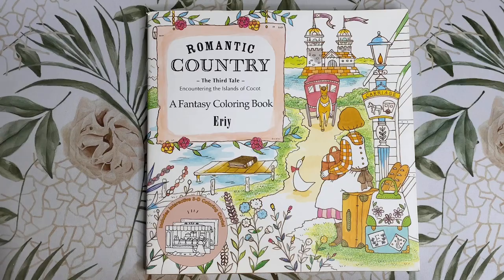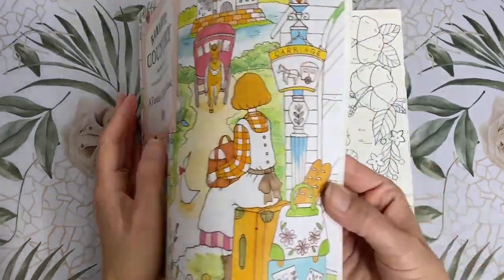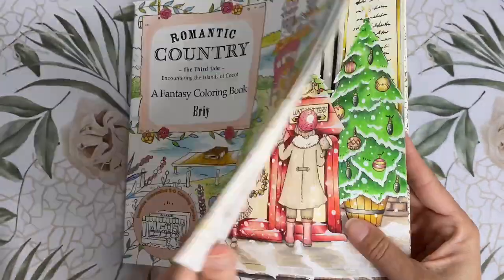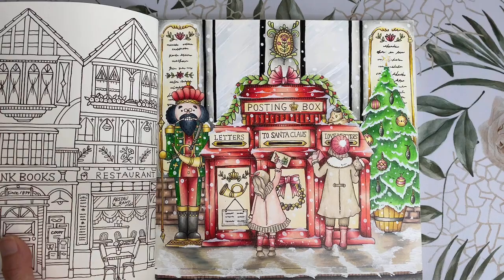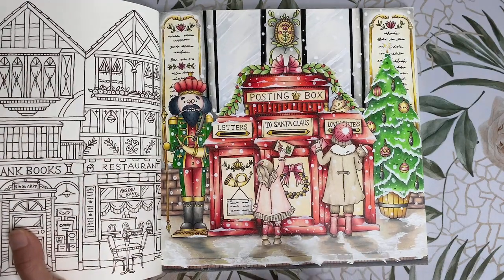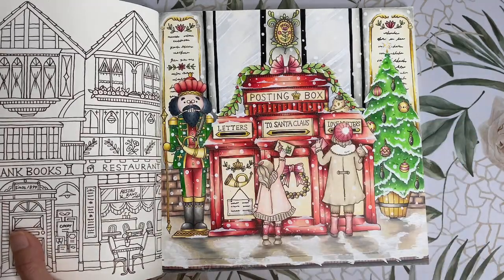Lastly, we have the third tale in the Romantic Country series by Erie, and the page I coloured is closer to the front. It was one of the Christmas pages. I think I coloured it last year. And this one is coloured all with polychromos. And I think I did the bottom with Prismacolors, but the tree and the letterbox and the people, that's all done with polychromos.